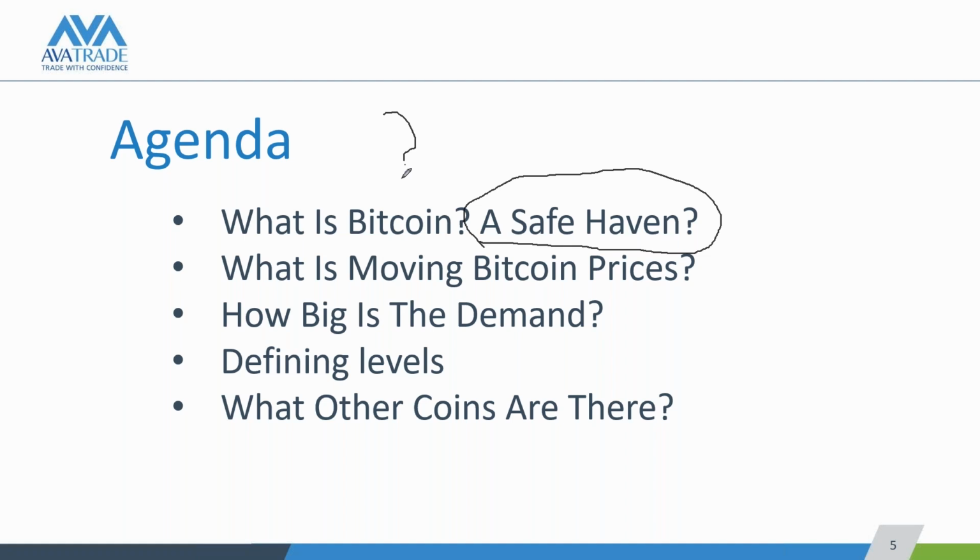They do have a big sum to deploy, and that is where the opportunity is, which we'll be discussing in a lot more detail later on. What is moving Bitcoin prices? That is another important study question, which we have discussed previously.